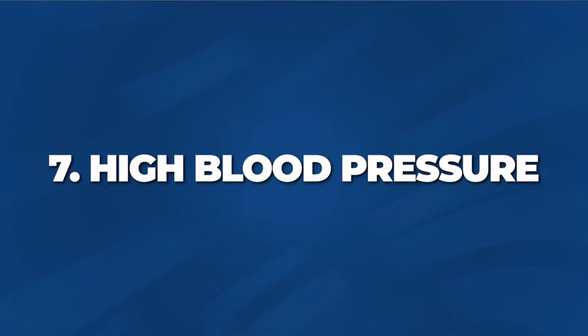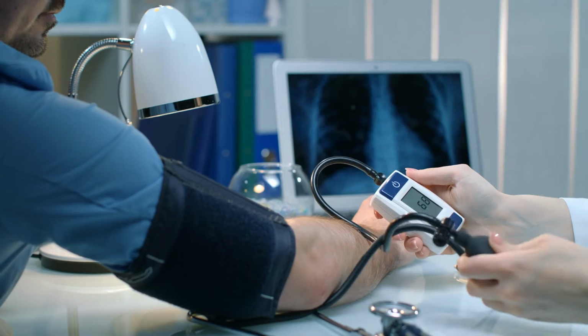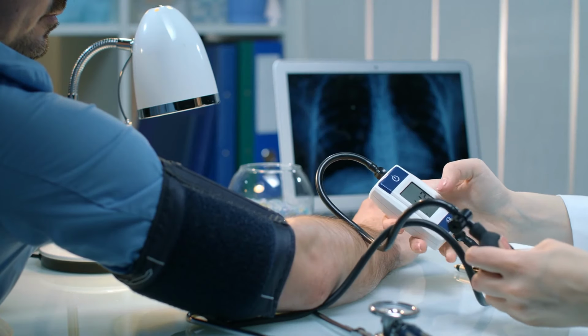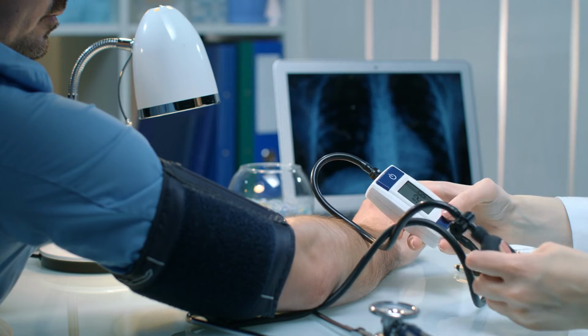Also, high blood pressure. A lot of people have high blood pressure related to vitamin D deficiency. And this is because vitamin D plays such an important role in keeping inflammation under control. When people are really deficient in vitamin D, they have more inflammation in their blood vessels, causing constriction in their blood vessels, causing a higher amount of blood pressure.